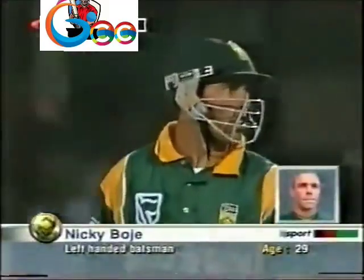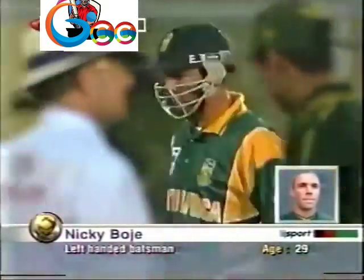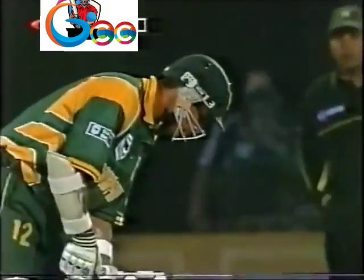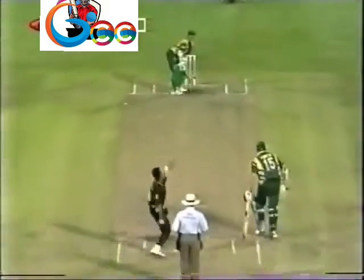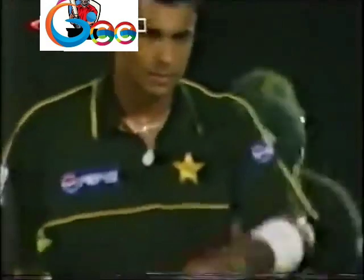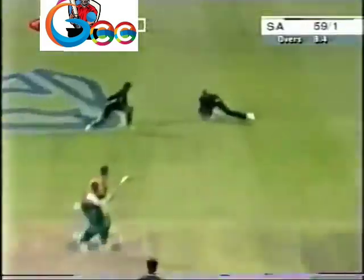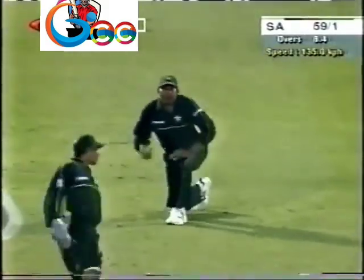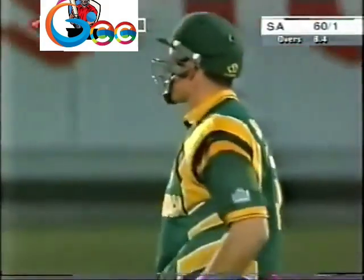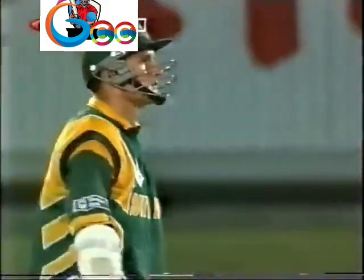Bring his willow and Nicky Boje comes to the crease and the ball. Good start to a new batsman. The end of the over, 57 for 1. The ball. A no ball. Has it taken at slip, but it's a no ball. Inzamam-ul-Haq takes that catch low down above the grass, but it was a no ball.